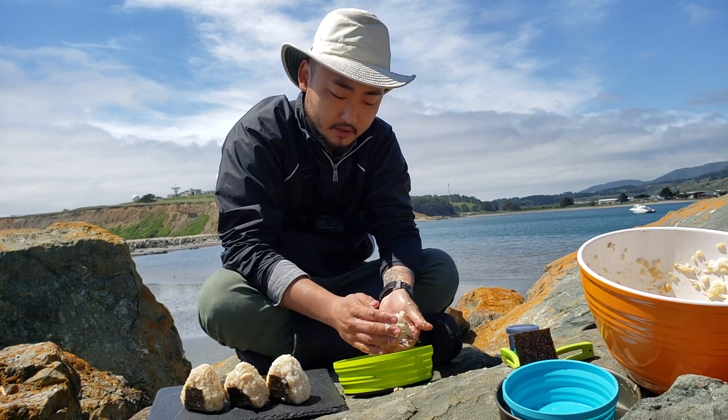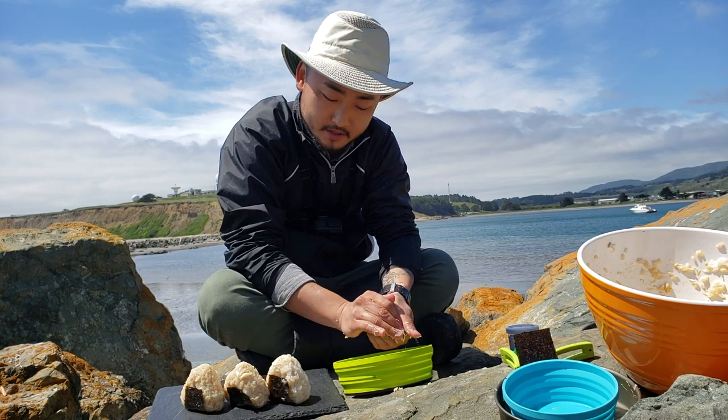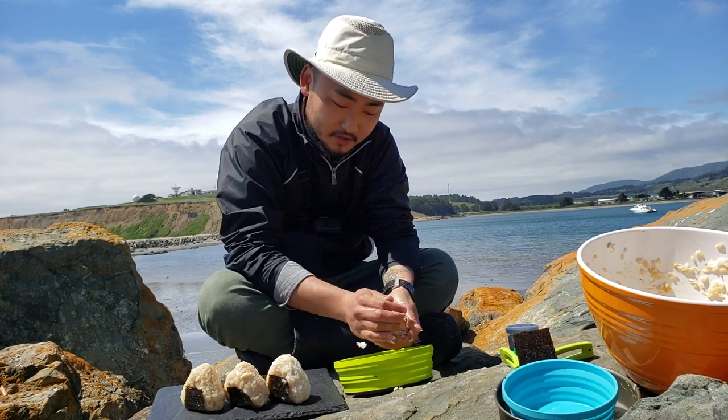Onigiri. This is like a really typical Japanese snack or lunch.